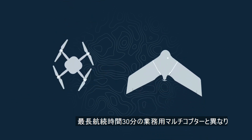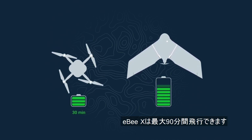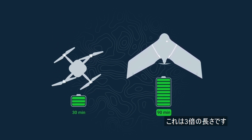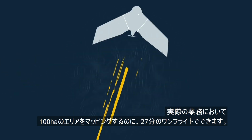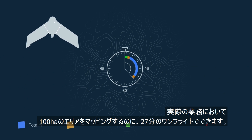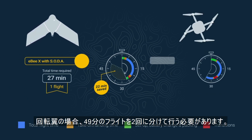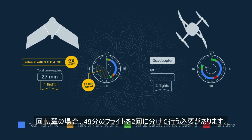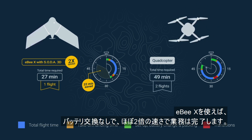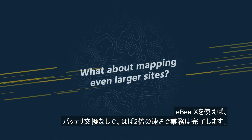Unlike a typical pro quadcopter with a maximum flight time of around 30 minutes, the EBX can fly for up to 90 minutes. That's 3 times as long. In real-world terms, this means you can map a 100-hectare or 247-acre site in a single 27-minute flight, compared to a quadcopter needing to fly 2 flights over 49 minutes. That's 0 battery changes with the EBX and almost twice as quick overall.